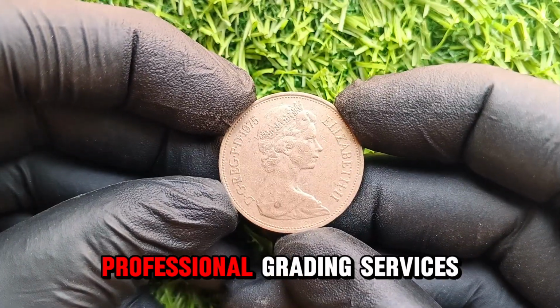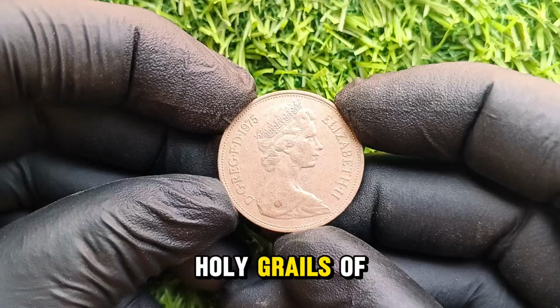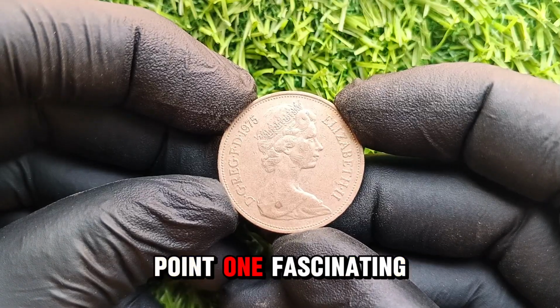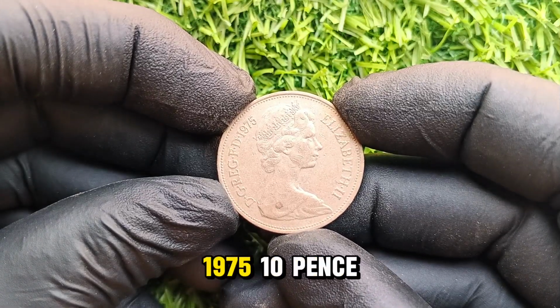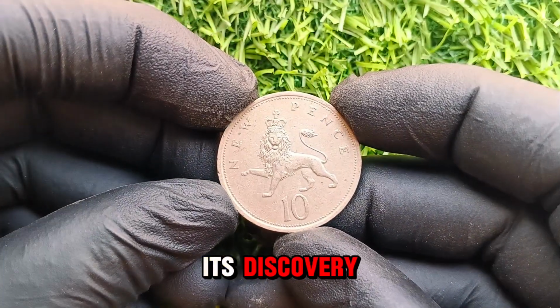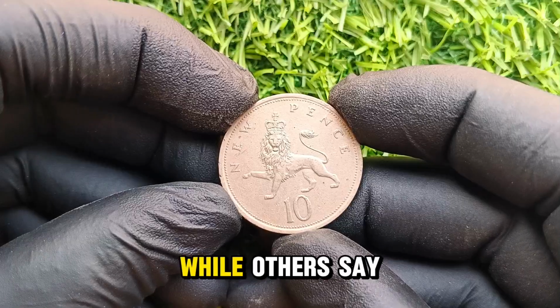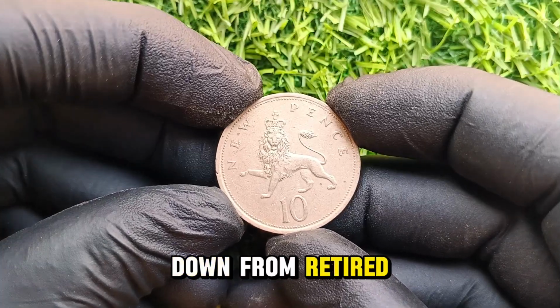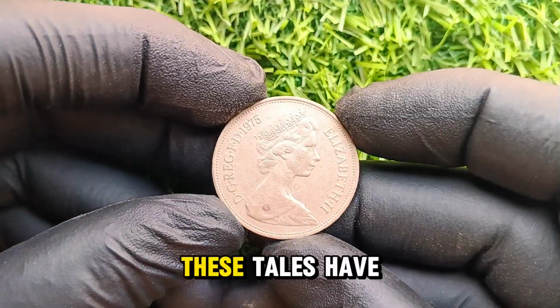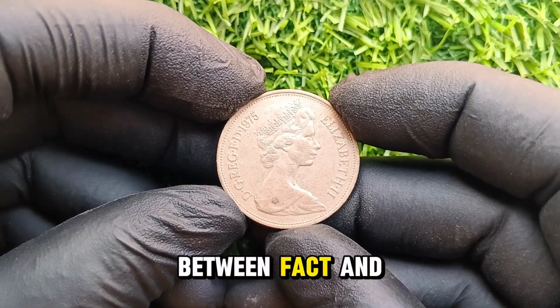When verified by professional grading services, these coins have been treated as one of the holy grails of modern British currency collecting. One fascinating detail about the 1975 10 pence is how many stories exist about its discovery. Some claim they found one in old coin bags from banks, while others say they were passed down from retired mint employees. These tales have given the coin an almost legendary aura, blurring the line between fact and myth.